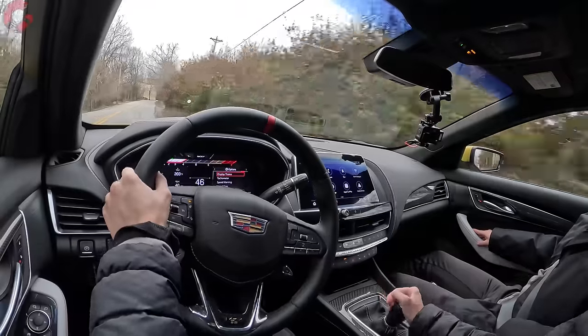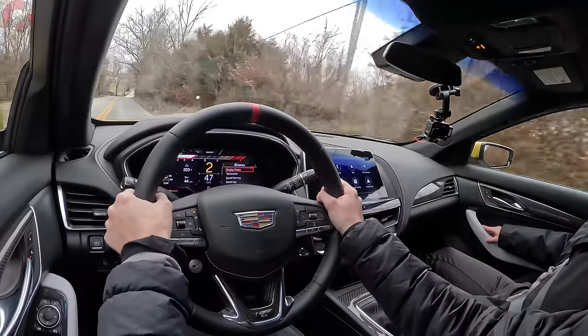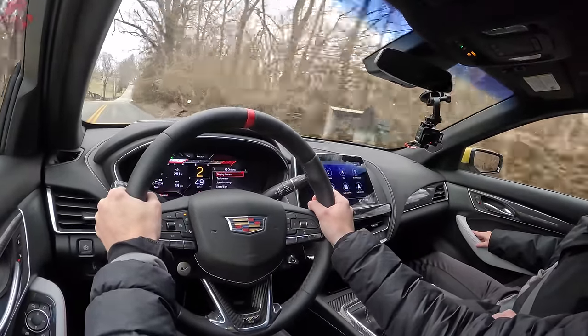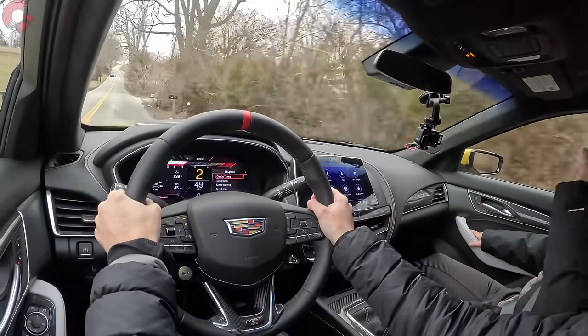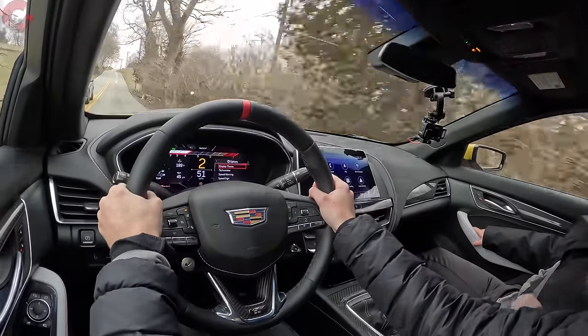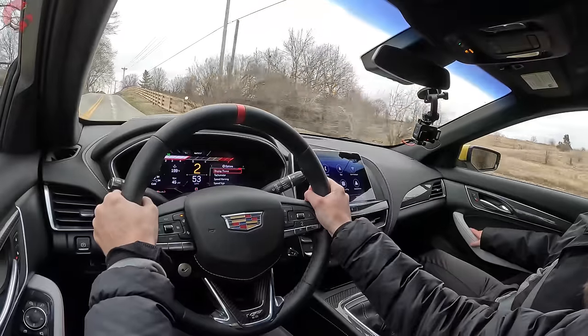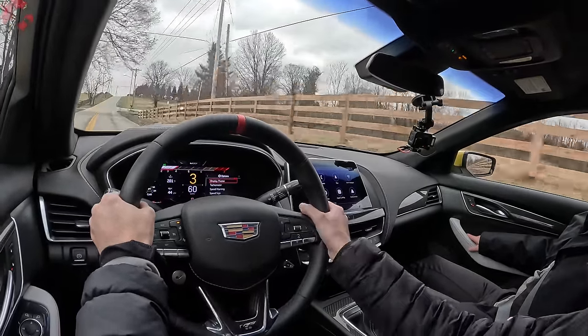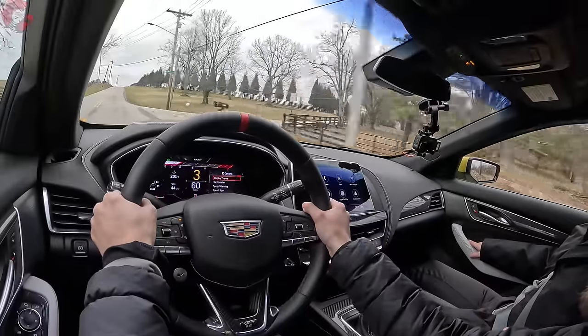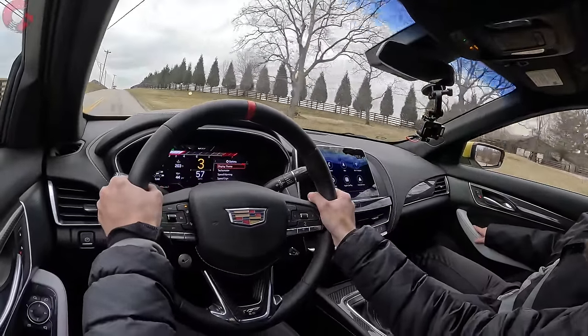Well, here we are, starting out in the 2024 Cadillac CT5-V Blackwing. This is no regular CT5, that is for sure. And boy, does it have an intoxicating sound.